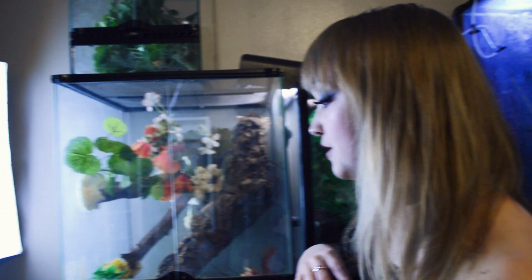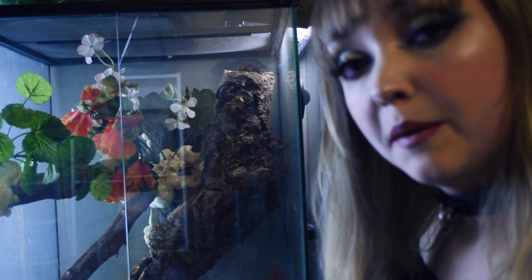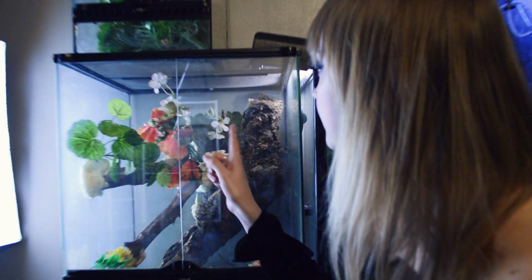So first I'm going to show you guys my two adult Leachies, and if you watched my other videos you probably have seen them before. First we have Sully, and I do not know how I'm going to get him out because he's in the back against the wall, and when he's in there he does not like to be touched and he'll try to bite me if I try to get him out.